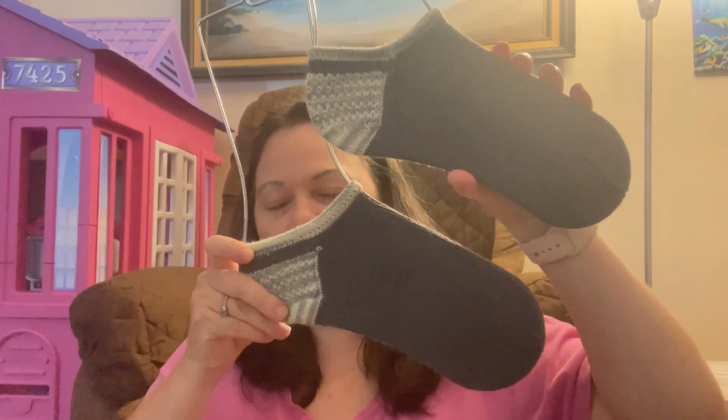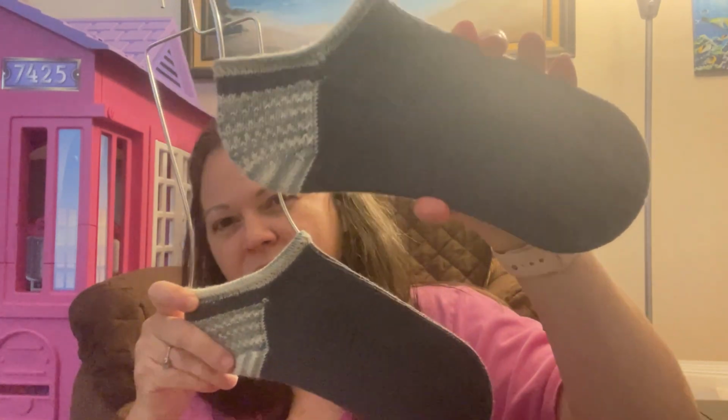Okay, these are the Florida Girls Sport Socks by Bonnie Doty, a free pattern on Ravelry. I started these last year in 2022 for Sock Week, which is a week-long knit along or make along, because you can crochet socks too, hosted by Knitty Natty. I did not finish them last year.